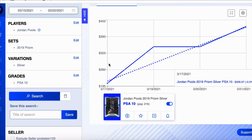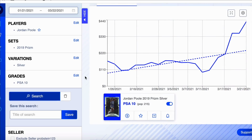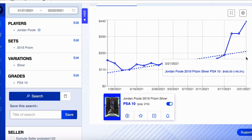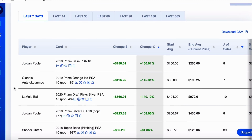I'm not buying. Let's pull this back 60 days. I don't even know why I'm spending this much time looking at Jordan Poole. Here it was 86 on the 11th, and now we're at 430. Yeah, sell the hell out of that. Sell it, sell it, sell it. Next on the list, Shohei Ohtani.